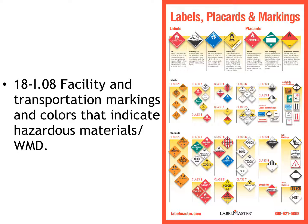Facility and transportation markings and colors that indicate hazardous materials and WMDs. Guys, this is where you need to go online, type in hazmat markings, and start looking at what's posted online. I'm not going to go through all of this. Also, when you come to the station and we do our skills and our hands-on stuff, we'll go through the ERG book in a lot more detail, and we'll physically look at all of these labels, placards, and markings.